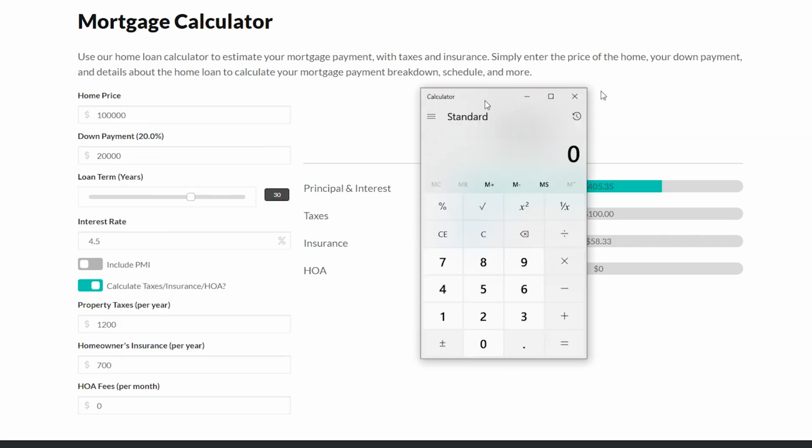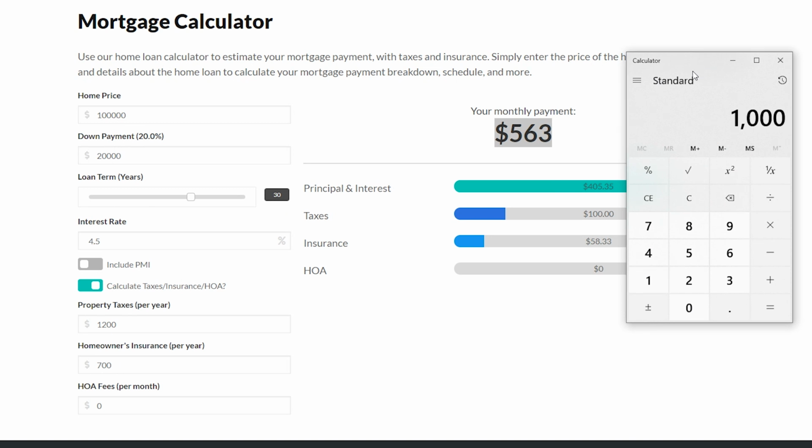So that means if we take our $1,000 monthly rent minus $563, we have a total net income of $437. Now, if you just stop right there and think, wow, I just made $450 a month, you're in for kind of a rude awakening, because there are a lot of other things that you have to pay for and account for that you definitely want to take into consideration.